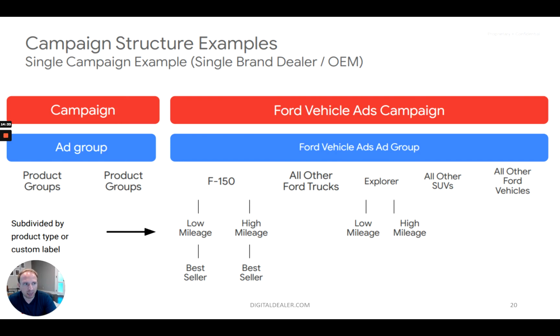So within the VLA campaign, you could just set one campaign, all your products, and let it go. But at the same time, you could subdivide it in a lot of strategic ways that let you bid less and more for different things, set different budgets, and have a lot more ability to control how you spend your VLA budget. In this example, it's a Ford dealership. You can set it up with the F-150 there. You could set up low mileage, high mileage ones, right? You could really subdivide it any way that makes sense for you to tweak the marketing. Do you want to bid more aggressively on your low mileage F-150s or high mileage ones? If you do, it makes sense to set it up this way.